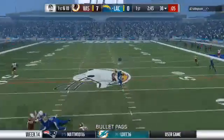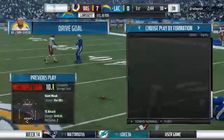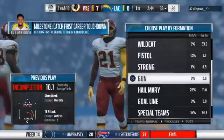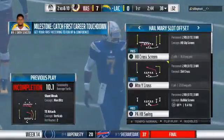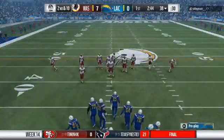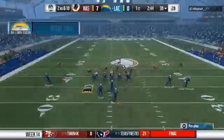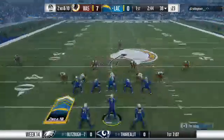Brissett to throw on first. He couldn't quite hold it. Got hit. Ball pops out. Incomplete. He kind of forced that one there, didn't he? It's almost like he predetermined where he was going to go with the football. Yeah, he wasn't really going through progressions. He wanted to go to his top guy. You do that against this defense, they'll make you pay, won't they? Yeah, they certainly will. They react very quickly to the thrown football.